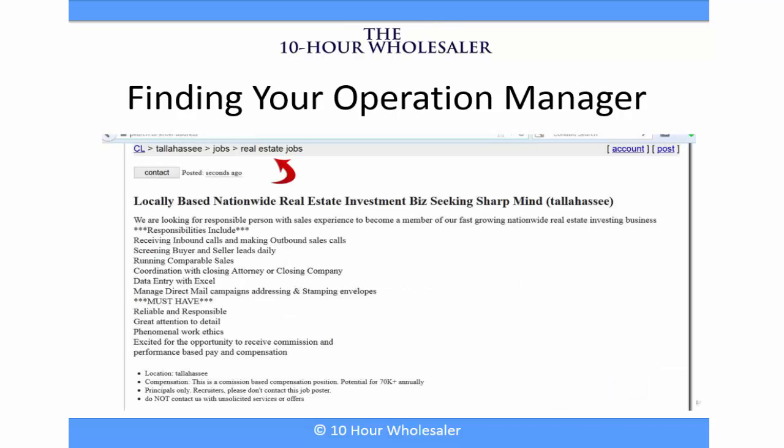Here's an example of the ad. Now, the subject line is the same: locally based, nationwide real estate investment business seeking sharp-minded individual. Post the body. Now, once again, we went to Craigslist and posted it in our target market under jobs, under real estate services or real estate jobs, okay? As you can see, if your target market was Tallahassee, Florida, you would just log on to your account in Craigslist, go to Tallahassee, click on jobs, and then go to real estate jobs. Post the ad. I would say post it a couple times a week and wait for the inquiries to come in, because there's going to be a lot of them. Again, make sure you screen them with a couple clear instructions.